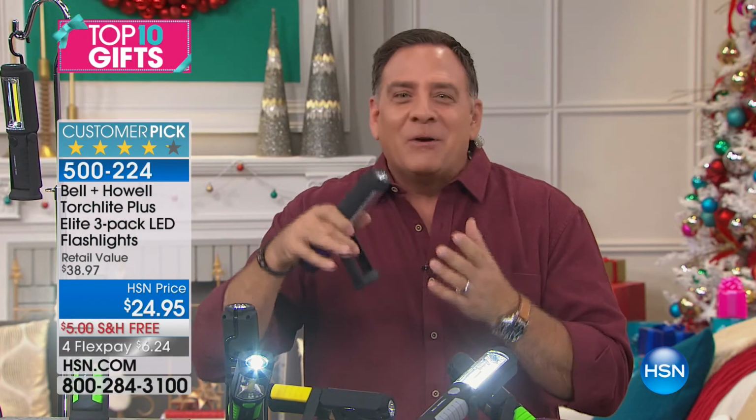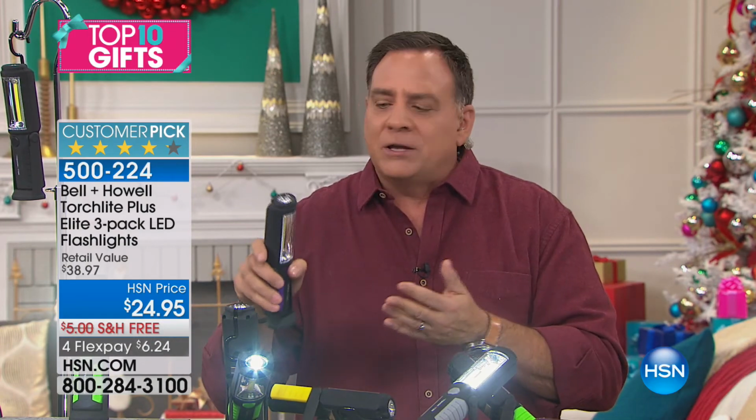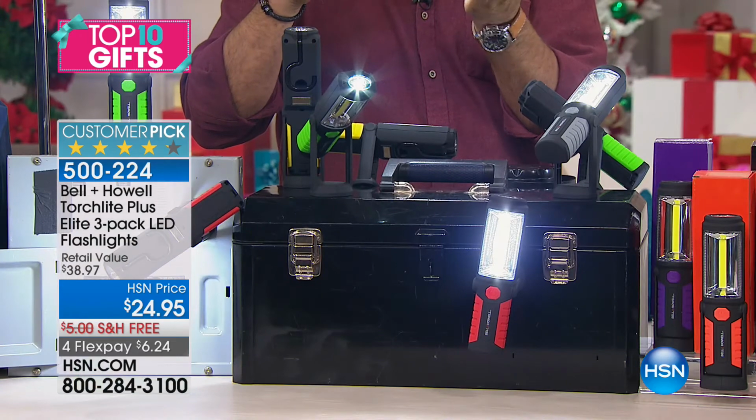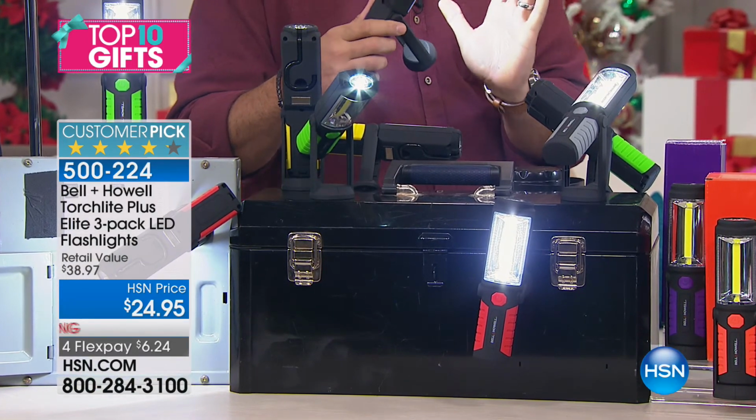So if you want to use this... That was well done. Thank you. It was well practiced. If you want to use this for sewing, or if you're working on anything up close and personal, you can just put this right there on your tabletop, and now you've got a tremendous... Look at how much light that's on my hands right there. I mean, it really is an amazing package.